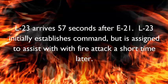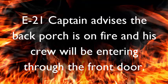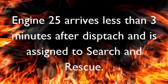Copy. Ladder 23, assist Engine 21 in fire attack. Engine 25, I want you to be search and rescue. It's the back porch that's on fire. We're going to make entry through the front door, but we'll probably need to come around to the back side. Copy, fire attack. We got the back porch on fire. You're making entry through the front of the house, but you will need a company on the back side. Braden Command, Engine 25. Did you copy? You'll be search and rescue.